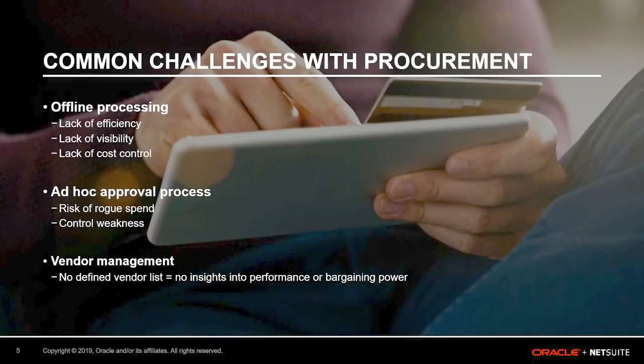So really a lot of recurring challenges that we see our customers face when they first come onto NetSuite mainly stem from the fact that these activities, their purchasing procurement activities, still happen outside of the system. Where manual processes may have been fine to begin with, they really run into challenges as they grow. So offline processing is really a lack of efficiency, right? If we don't have a defined who can purchase, who can approve, a lack of visibility if there's not a unified source of where the spend is coming from, and ultimately a lack of cost control as a result of all of these things.